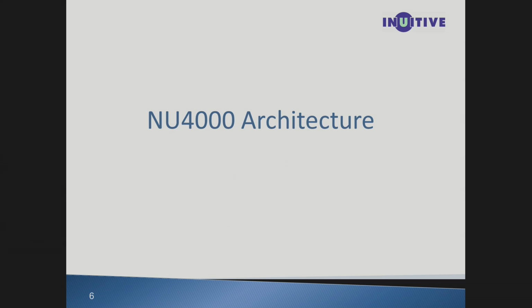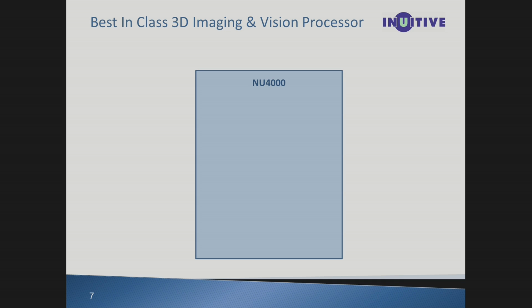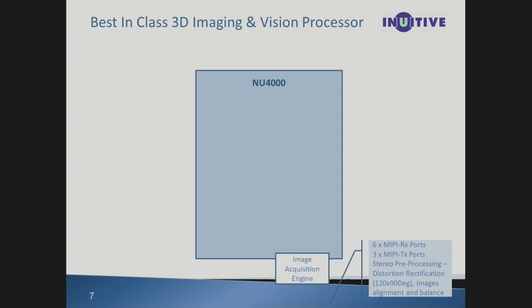Now let's touch on the chip that we are about to sample early next year. It's the NU4000, and let's talk about its architecture. In our view, it's currently the best-in-class 3D imaging and vision processor. And this headline means a lot. It's not just a vision processor. It's not just a depth sensor. It's actually a very efficient combination of both with some other very powerful accelerators. Looking at the main elements of this architecture, we have 8 different major blocks, and I'm going to touch on them very quickly now.